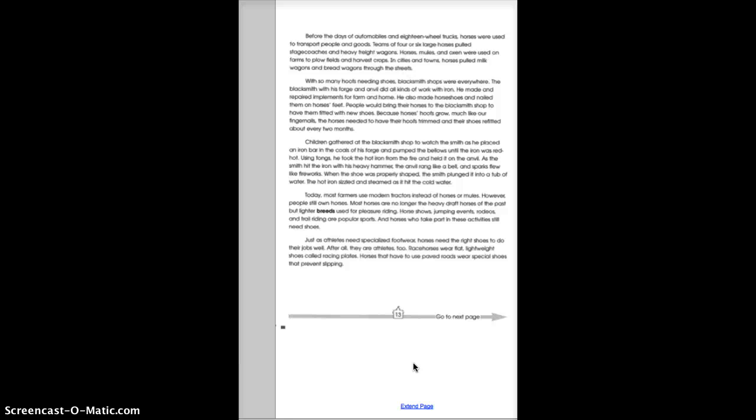The blacksmith, with his forge and anvil, did all kinds of work with iron. He made and repaired implements for farm and home. He also made horseshoes and nailed them on horses' feet. People would bring their horses to the blacksmith shop to have them fitted with new shoes. Because horses' hoofs grow, much like our fingernails, the horses needed to have their hoofs trimmed and their shoes refitted about every 2 months.